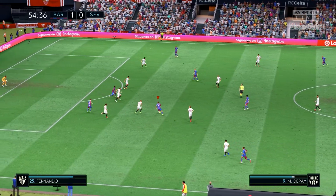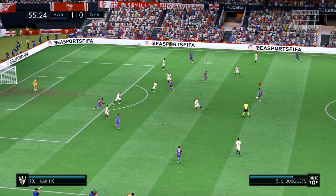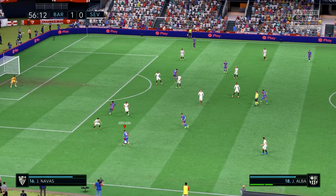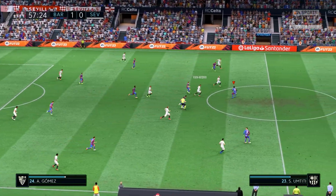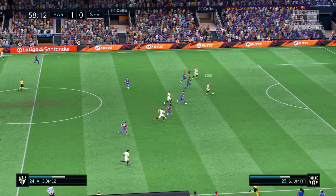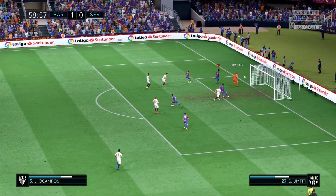And he keeps going. This looks more than decent. Sergio Busquets. Jordi Alba. They couldn't maintain possession. And attempting the through ball. And he's through. Can he find the net? Ter Stegen with a great save.